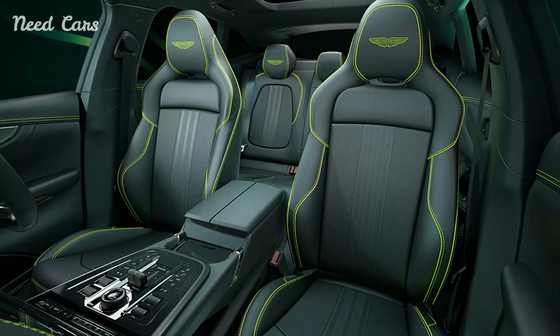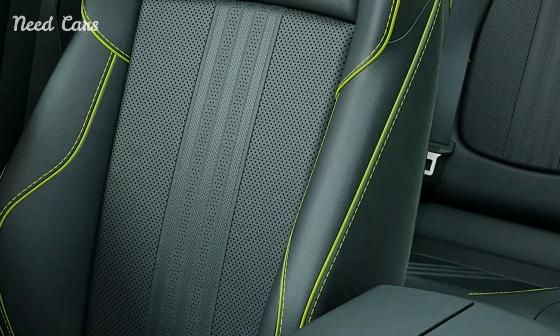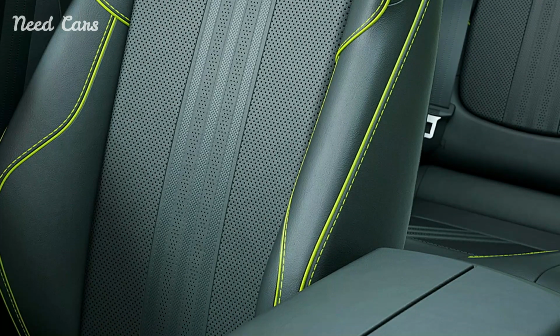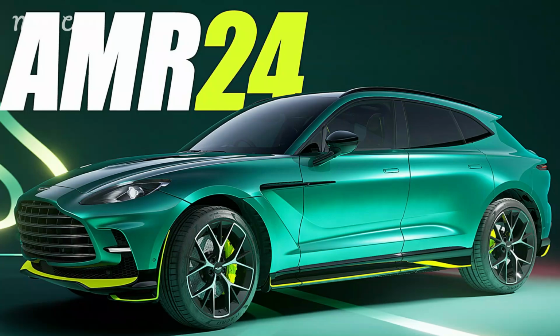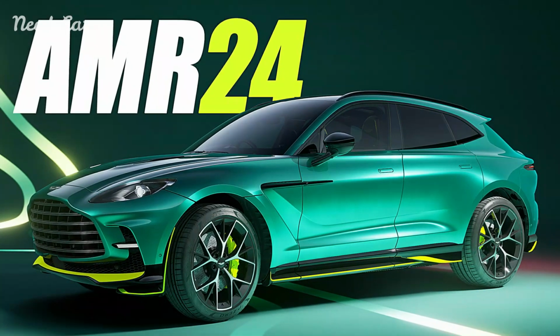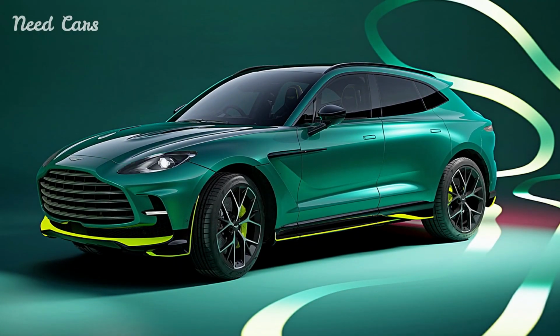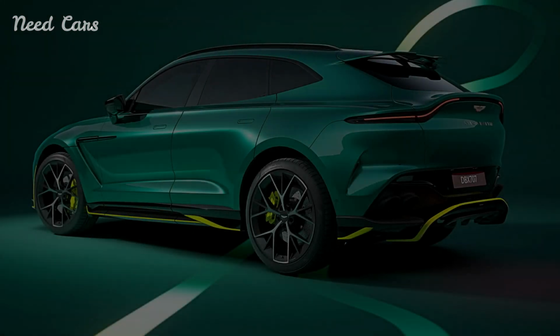Step inside, and the cabin of the DBX707 AMR24 Edition envelopes occupants in opulence and cutting-edge technology. Premium materials, such as handcrafted leather upholstery and carbon fiber trim, create an ambience of luxury and sportiness. Ergonomically designed seats provide both comfort and support during spirited driving, ensuring a memorable experience for driver and passengers alike.